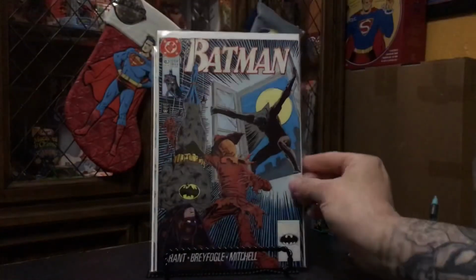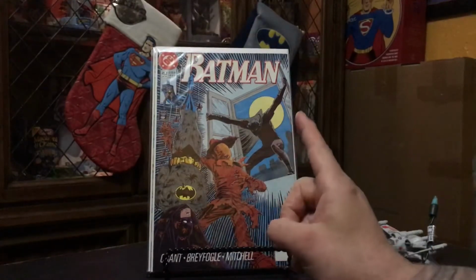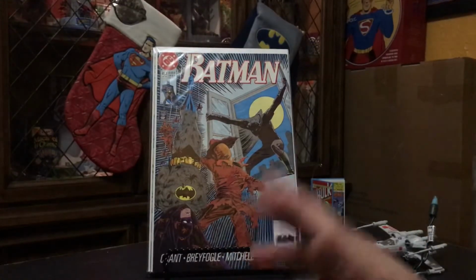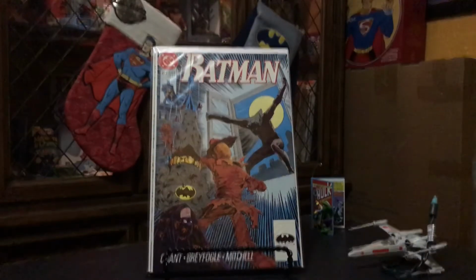Batman 457. This is the first Tim Drake in his Robin outfit, and for some reason I think this one might actually be worth more than the first appearance, but whatever, I don't know. But it's a cool one to have. I think I have 3 or 4 of those actually now.